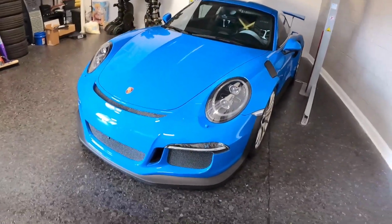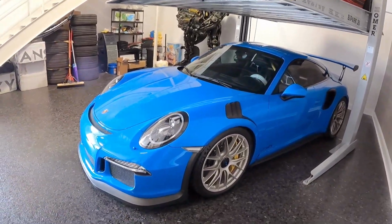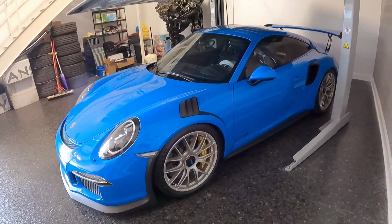So it's a much more fun street car. The low-end torque is better. It's not as precise, but it's more fun to drive. But the 19 is like a weapon on a track. It's scary. Yeah, I can imagine. Scary how much you can get for the price.